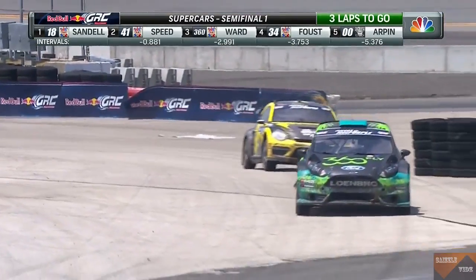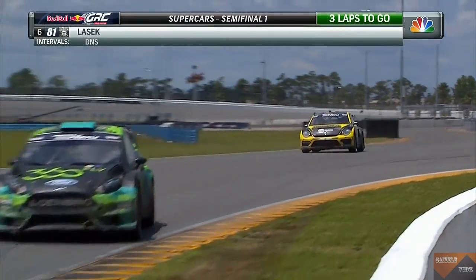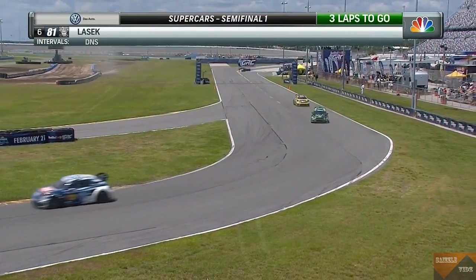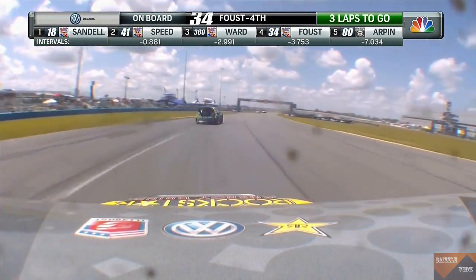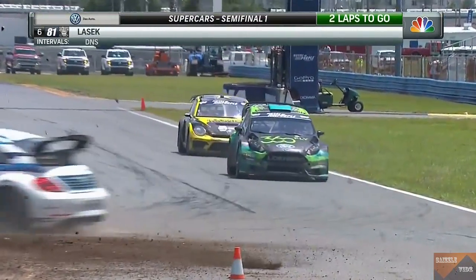The green flashes on the top of the Ford Fiesta. That's Jeff Ward, he's in 3rd. Then the yellow Beetle, Tanner Faust, as they rush past our camera. Brilliant shot there. Don't forget, Patrick Sandell still leads this race ahead of Scott Speed. There in the distance, the Ford Fiesta, the Beetle, then again the Ford Fiesta and the Beetle, as we go hard on the brakes into the hairpin.